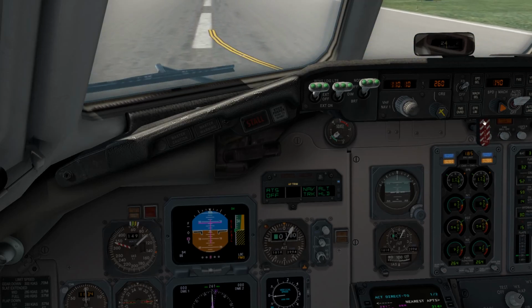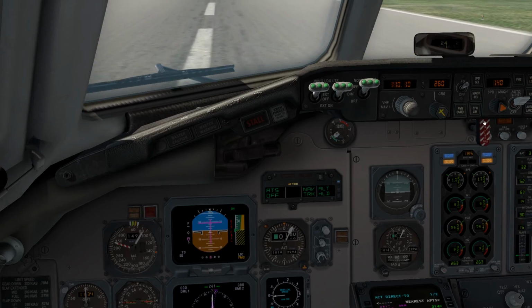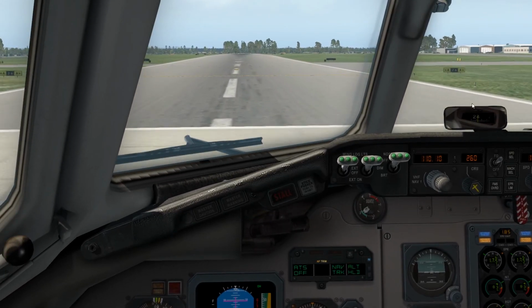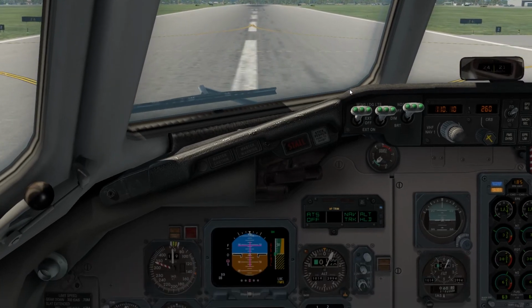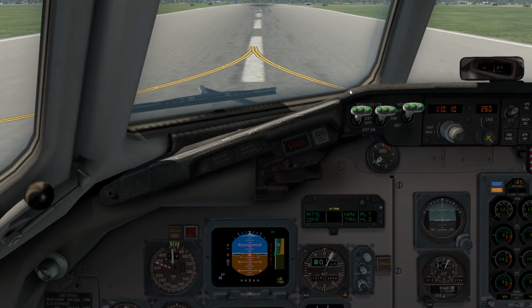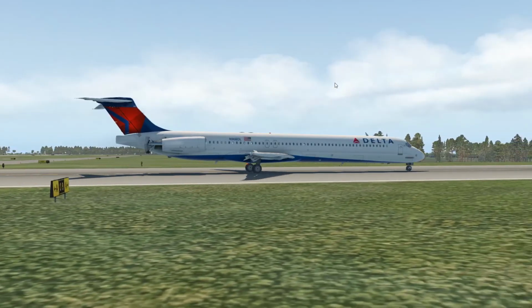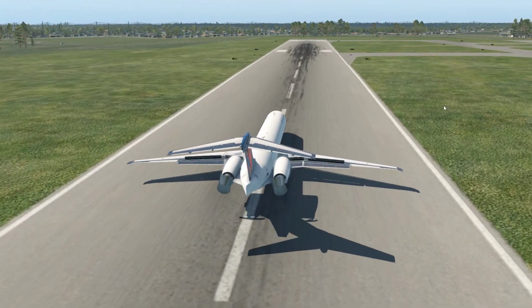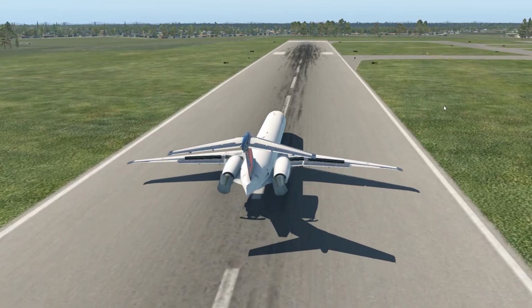There we go. Got the reversers going. And that should be good there. Alright, I think we're good. Welcome to Pensacola, guys. Nice little quick trip. There we go. Let's get our flaps up, all the way.